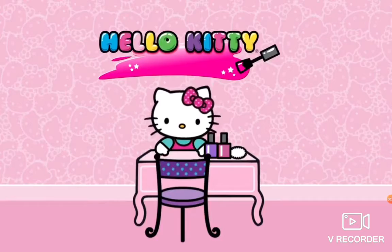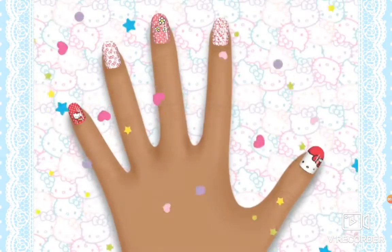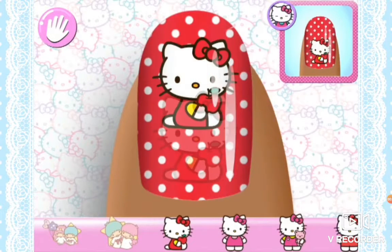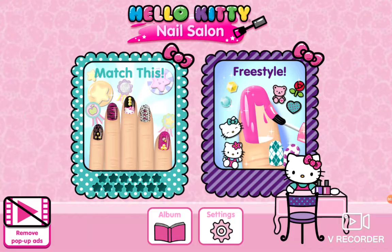Welcome to Hello Kitty's Nail Salon. Here, you can help her create super cute nail designs. If you practice your skills by creating specially designed manicures, you'll earn more and more stars. What would you like to do now?